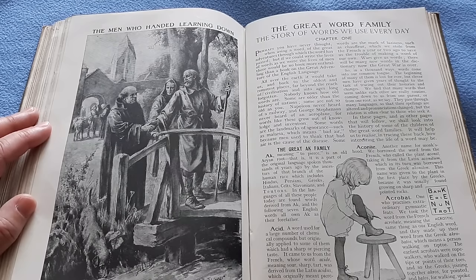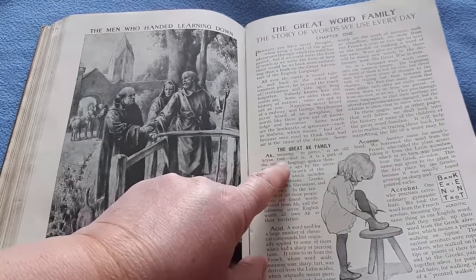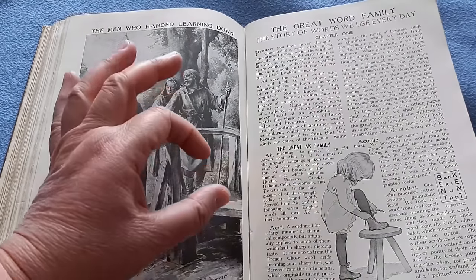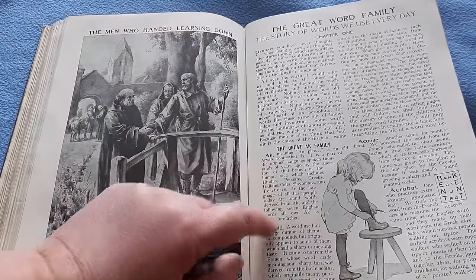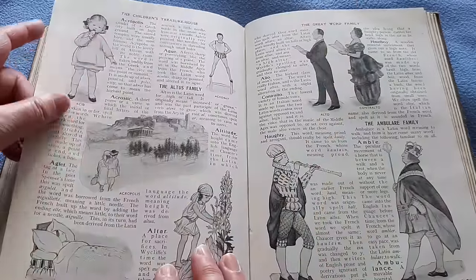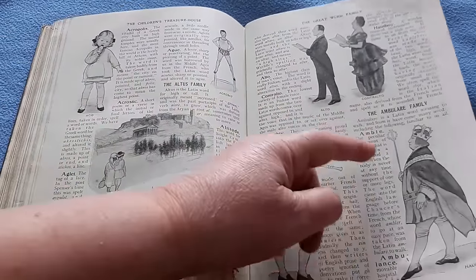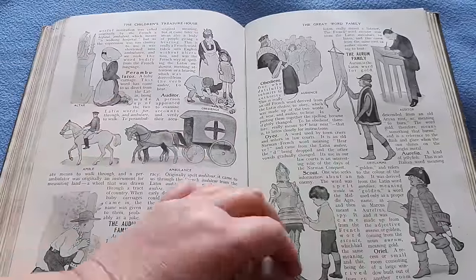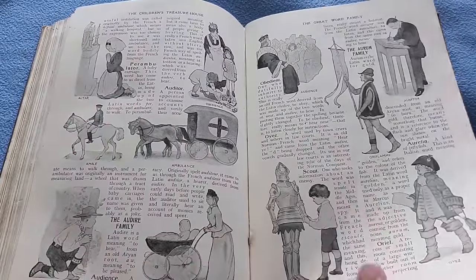Nobody knows how old words are. Some are older than the history of nations. Some are not so old as you. And so then it follows on that they choose one part of a word. So words with ack in them, AK or AC, and all of the words that have stemmed from that root. Got the Altus family, the Ambulare family. And it is really, really interesting. And what lovely illustrations as well.